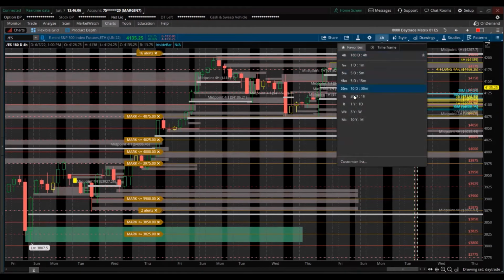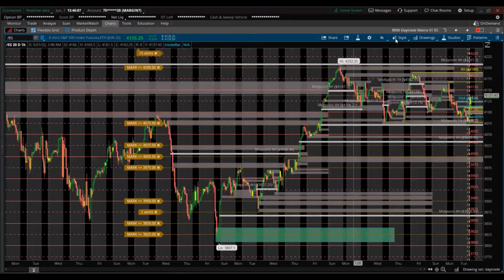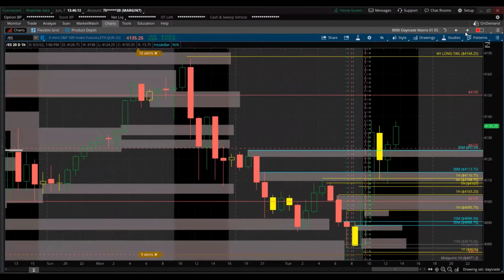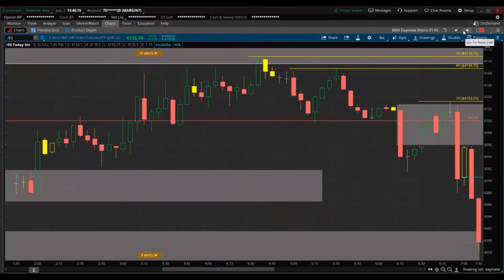Let's put this right now for the hourly. Each one's an hour. Zoom in. I'm going to walk you through. For the scalping, I did 6 trades, 5 winners and 1 loser. Let's go. You can see 5 minute candles going forward on the right.